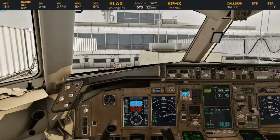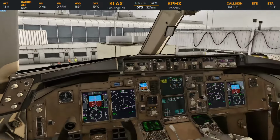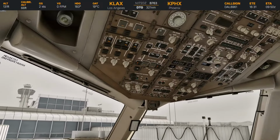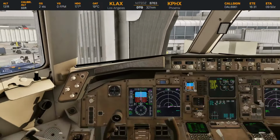So, starting pushback, and you may start engines. Why didn't the jetway move away? We have the beacons on, don't we? All right. All right, packs to off. And we're going to go with engine number 2 first. There we go. Engine number 2 starting.